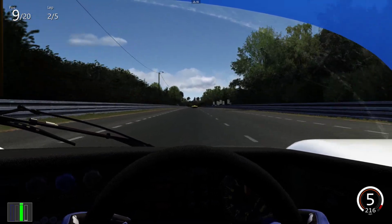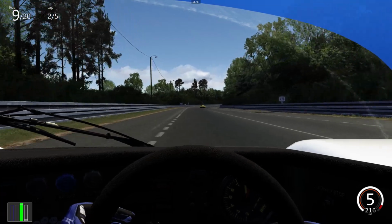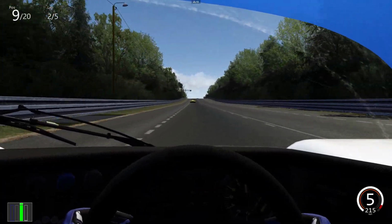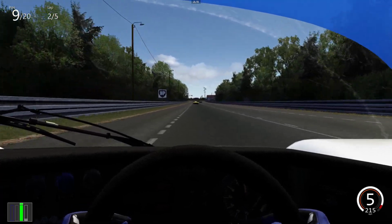Right, and with the AI being on 100% as well, they're all going to be pretty evenly matched into the kink, absolutely flat out. Did not lift at all there. They've caught a little bit from behind as well. Let's get on the brakes as late as we can here, about the 250 mark again.